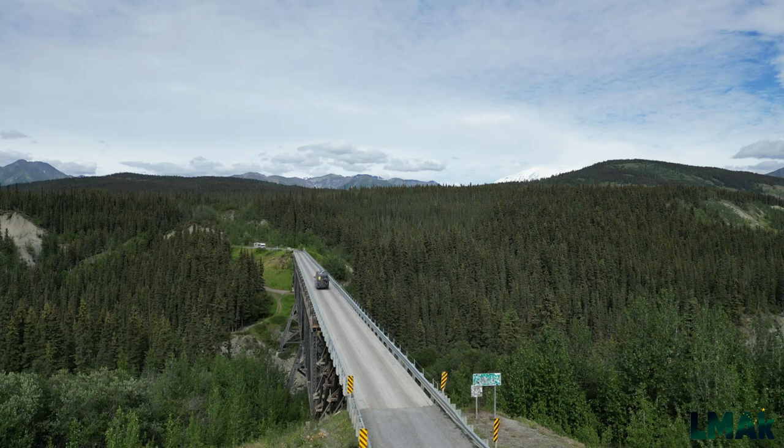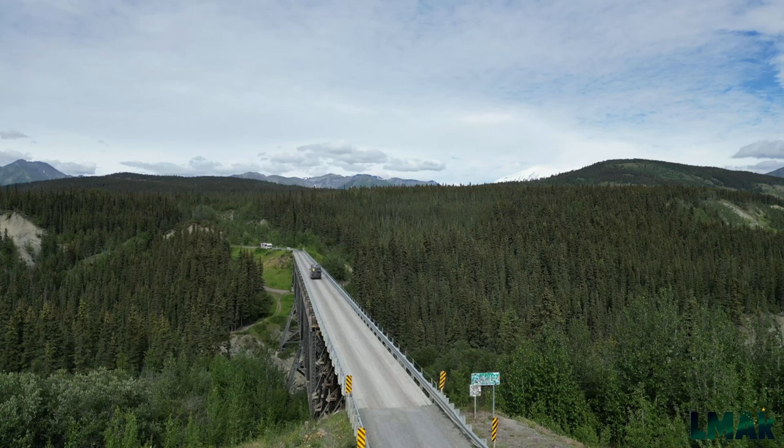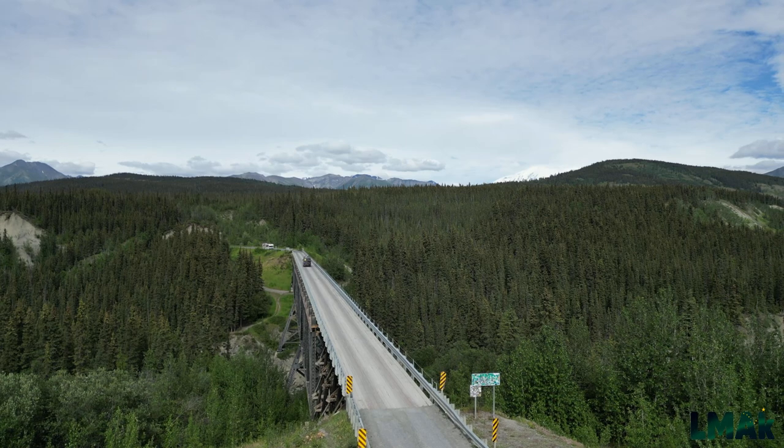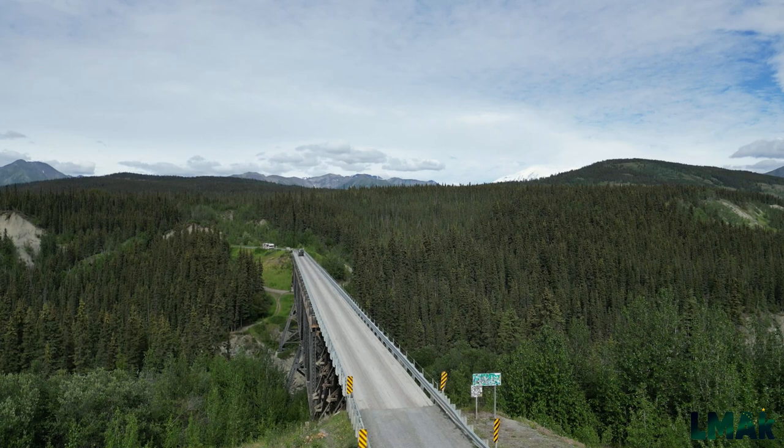And this is us coming across that bridge. As you can see, it's narrow. It's plenty of room for our very heavy camper van, but it is a one-lane bridge, so don't try to cross it with anyone else. As you can see, there's an oncoming RV.